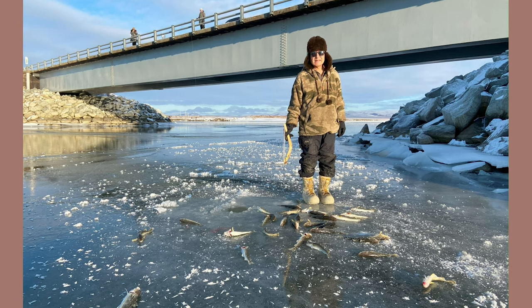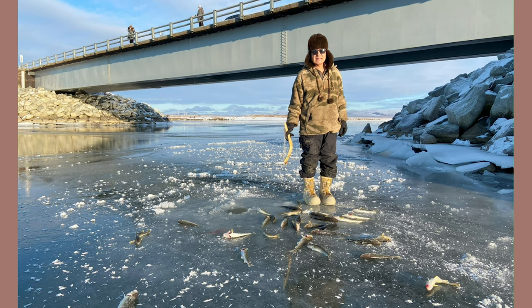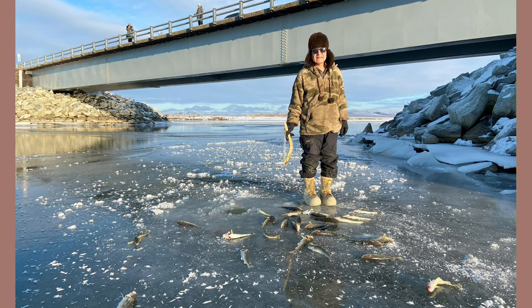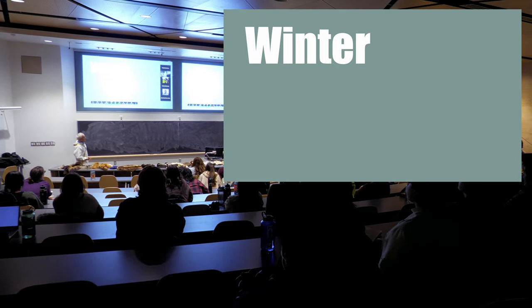Yeah, and there's people on the bridge. There's water over here, and they're fishing with rod and reel to catch them. But anyway, right here. Go ahead, next one. So this is winter activity.